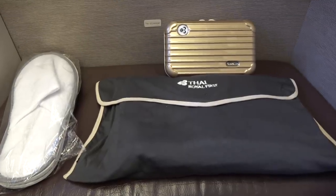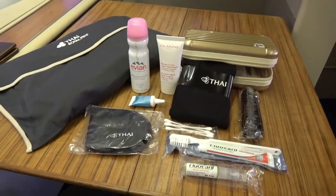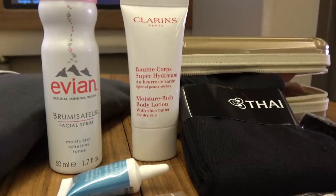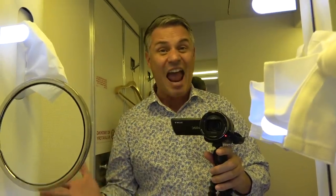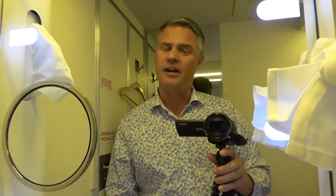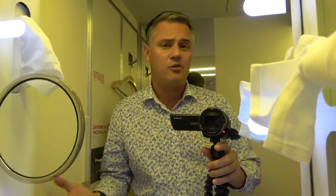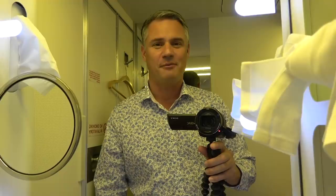Upon boarding, each first class guest is provided with an amenities kit, slippers and PJs. So when they handed me the pyjamas, I said, thank you very much. The voice inside my head was going, yeah, pyjamas, because regular viewers will know that I love in-flight pyjamas. They make the flight far more comfortable, keep your clothes crease free. And you're just far more comfortable. That's the basics. So let's put on the Thai first class pajamas and see what they look like.